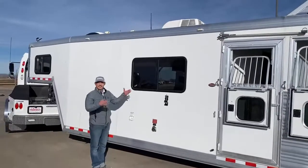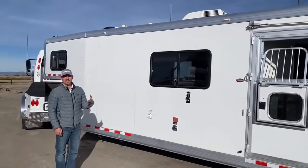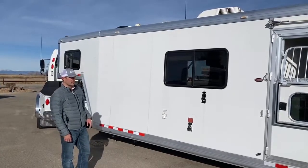This is your large window that you'll see behind your couch in your living area. Again, if you're living in this, not only are your horses going down the road 5-6 months out of the year, but so are you. So having that big window just gives you that option, have that much natural light in there and be able to look out and see what's going on as well.